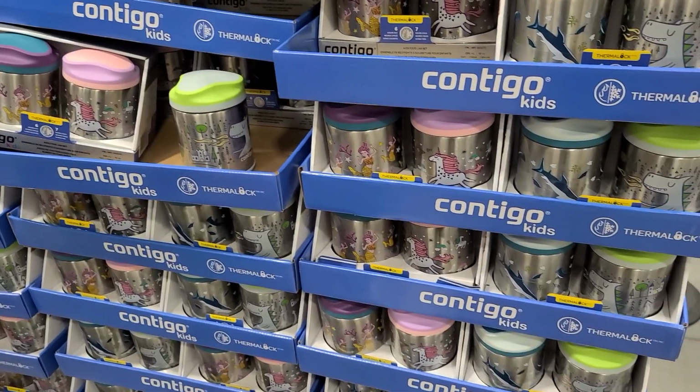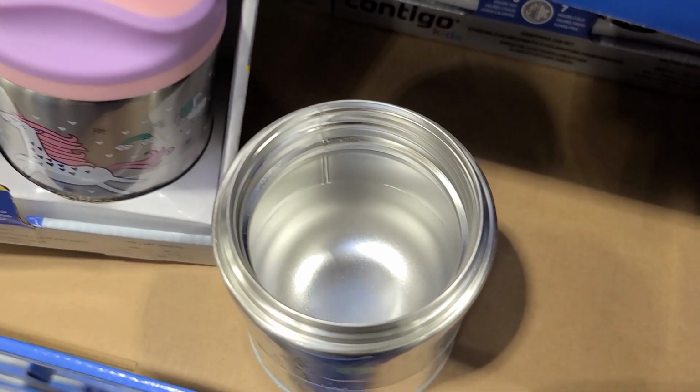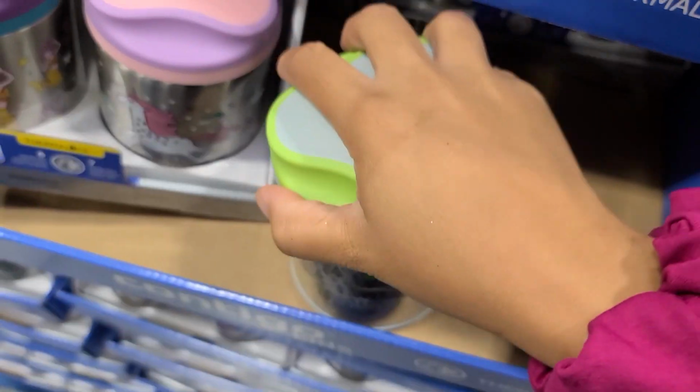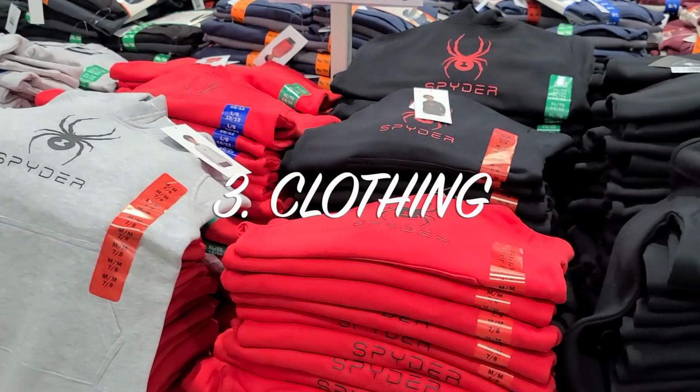They also have this 2-pack of the Contigo thermos containers. So if you're looking for thermos containers for your kids, they have different patterns and prints to choose from. They also have a ton of clothing on sale right now, which brings us to number 3.